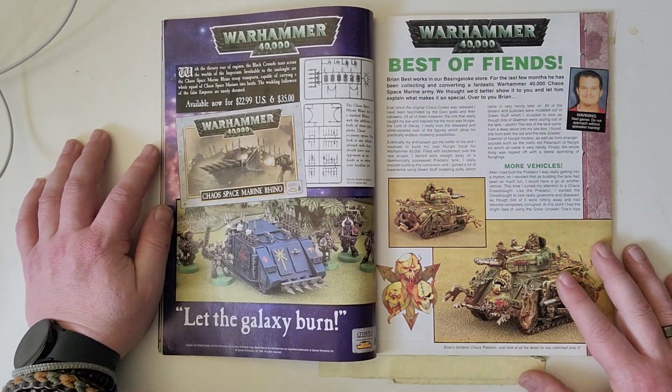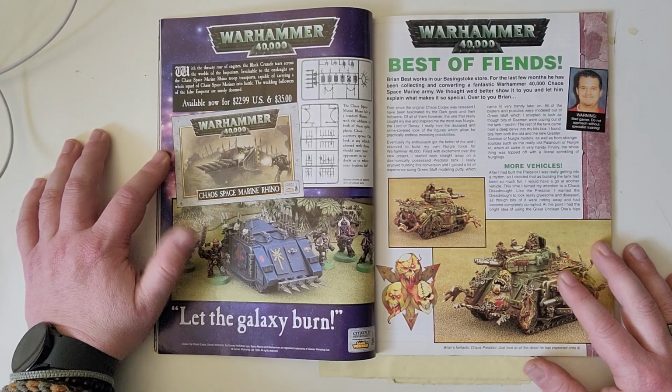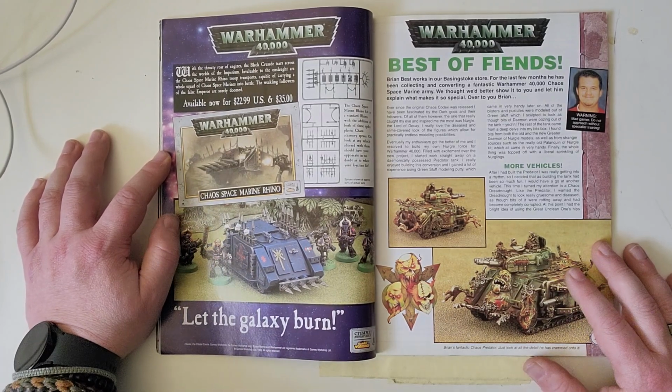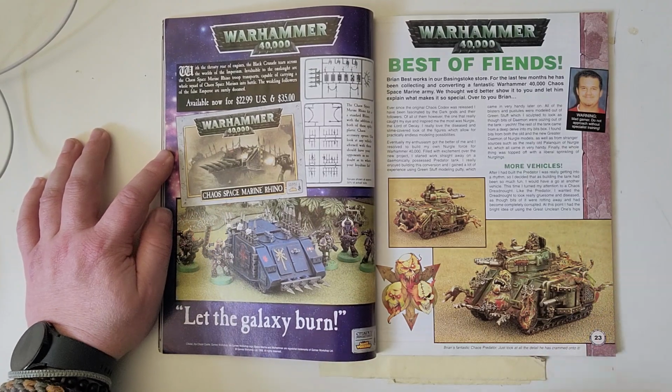And then we go on to this Chaos Space Marine Rhino, money for old gubbins and spiky bits. At this point, it's going to be almost a 20-year-old plastic kit with spiky bits added to it. Yeah, it wasn't going to be too long. We've got another year before the Rhino gets replaced by a new set.